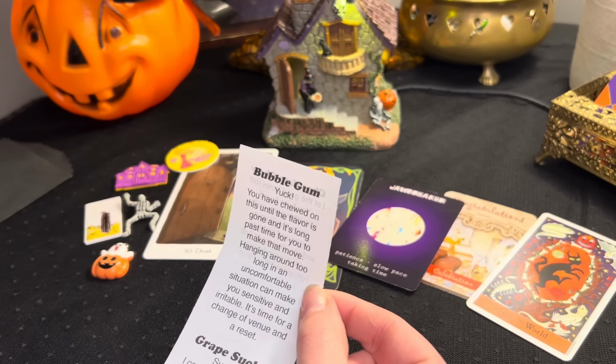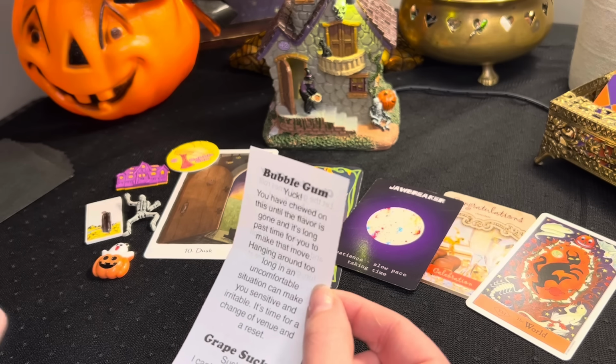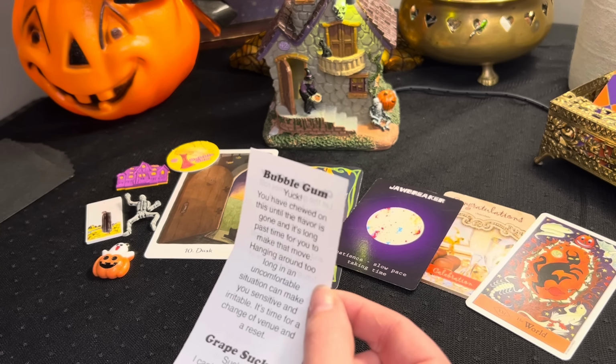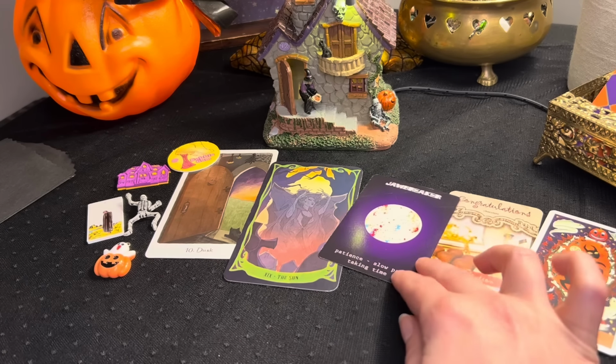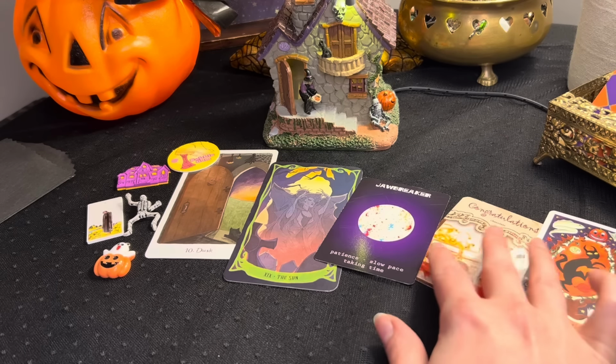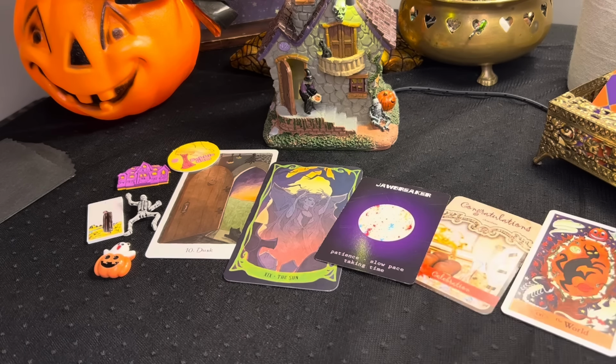It says, hanging around too long in an uncomfortable situation can make you sensitive and irritable. It's time for a change of venue and a reset. Interesting. So something is getting reset. I see that here with the world. This is like closure of one chapter. The closure or the ending of one cycle. Something is getting solidified or completed that you've been waiting for.